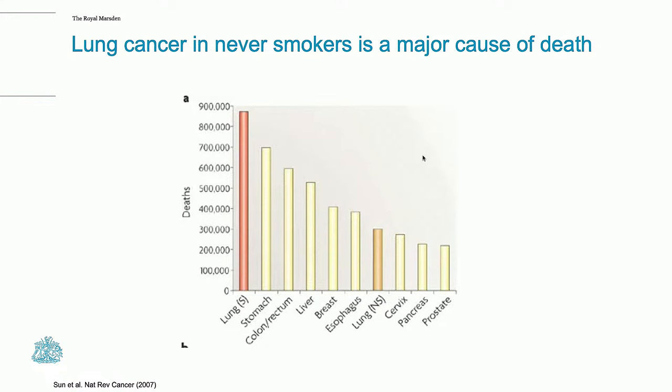Now, when we look at lung cancer in never smokers, it remains a major cause of death. In fact, given that lung cancer is a big problem, 20% of a big problem is still actually a big problem at the national level. And in fact, lung cancer in never smokers accounts for more deaths than cervix cancer, more deaths than pancreas cancer, and more deaths than prostate cancer. So it is a big issue.